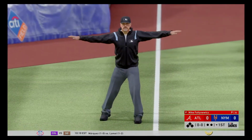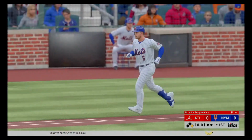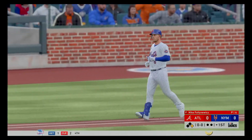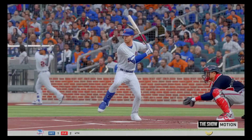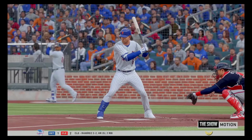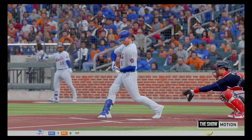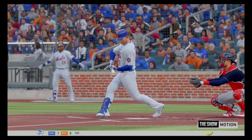Checked his swing there, and did he go? No, he did not, says the third base umpire, so it's ball 4. He almost got him to commit there. As we take another look at it in slow motion, he comes awfully close to breaking that plane, but he was able to hold back. Strong wrist, and he gets a trip to first because of it.